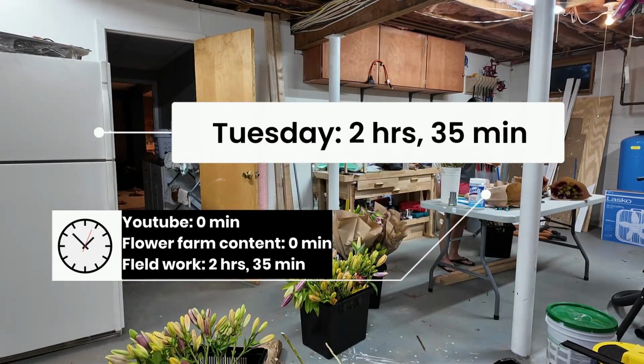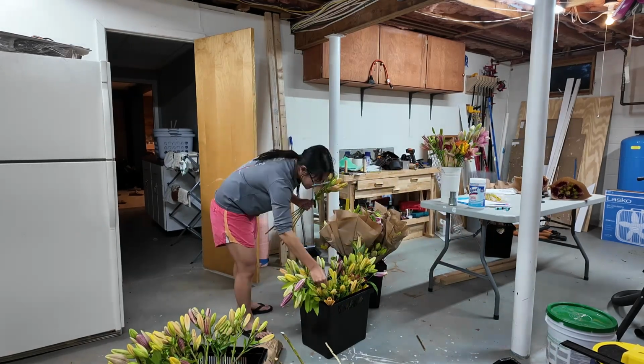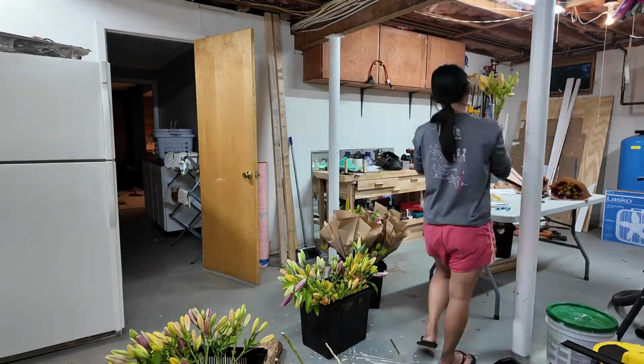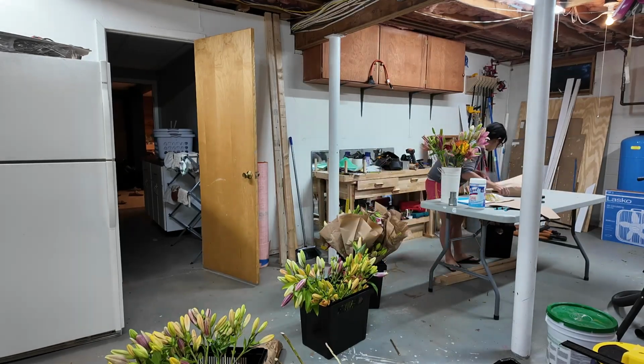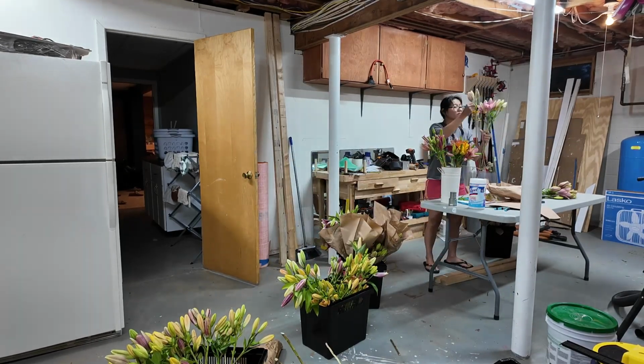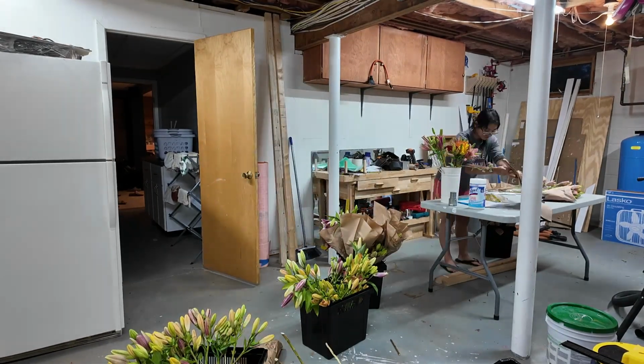Now, I'll say that I am spending a lot more time managing lilies than I had expected, and that is due to the extra amount of volume that I'm growing this year and not having something like a walk-in cooler. That means that I am constantly juggling and rearranging the lilies in the refrigerator to make sure that I am moving lilies that are opening first, and also making sure that the lilies are in that prime state for the florist.